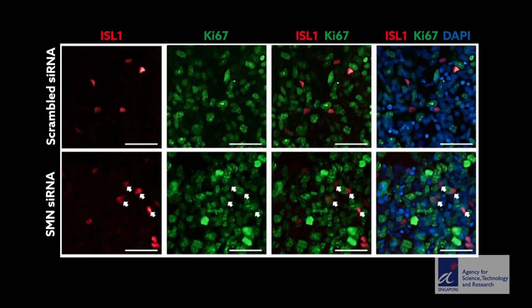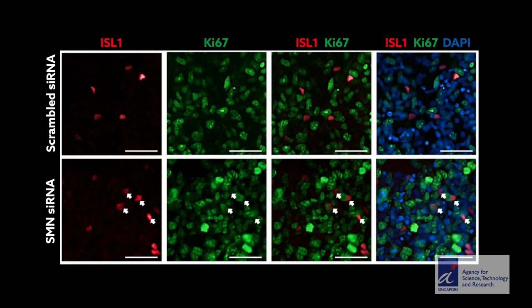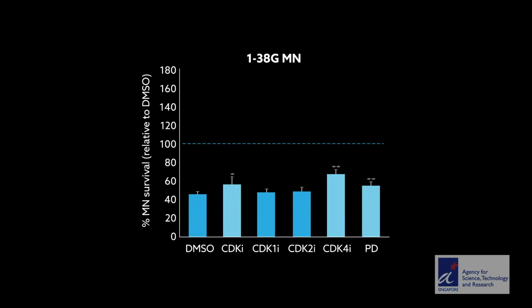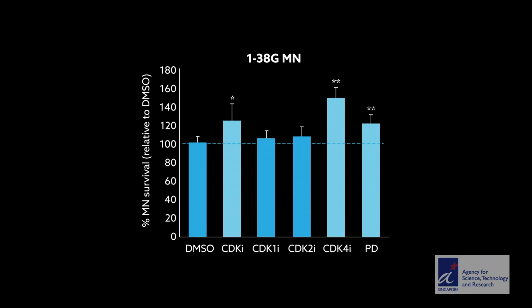Further investigation showed that the gene mutation that leads to SMA causes motor neurons, which don't normally divide, to begin dividing again, ultimately leading to their death. When the researchers used a chemical to block this division process, the neurons mostly survived.